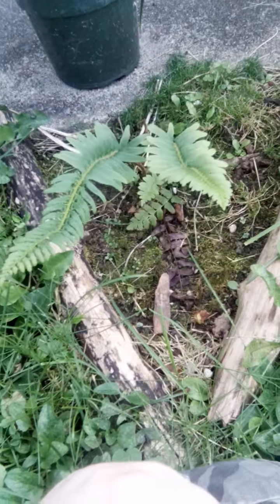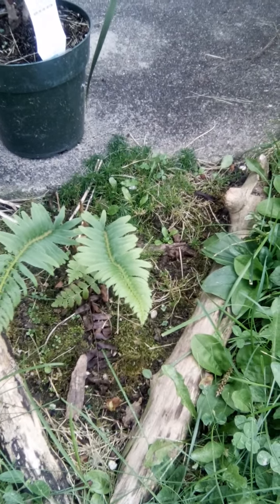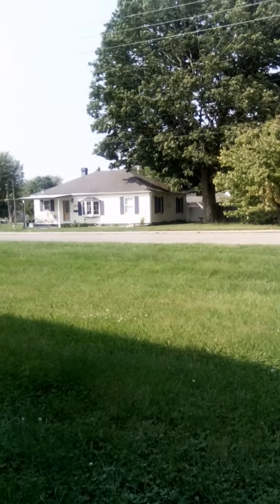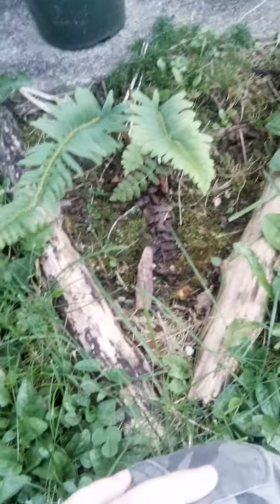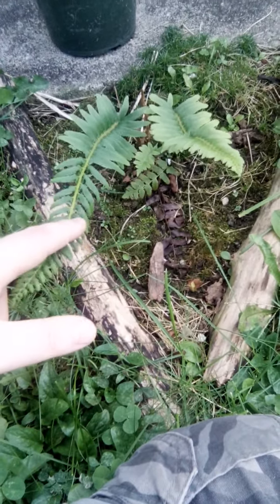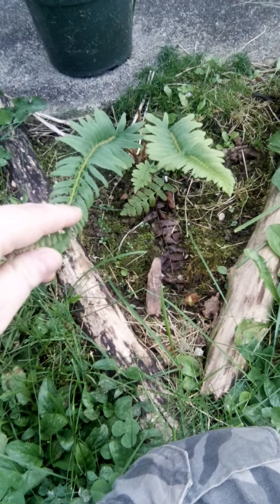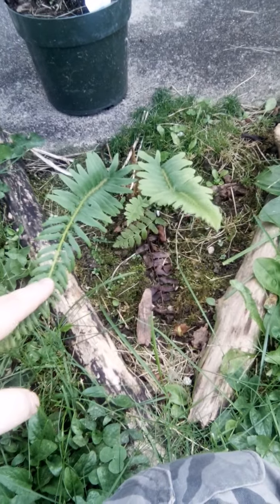Other than that, I like the Christmas ferns when everything else is dead out here. Look, trees are already starting to change colors. It gets real windy here in Indiana whenever winter starts coming around. Anyway, sorry, off topic. Yeah, when everything else dies, these stay green for the longest time. And then you don't have much longer to go before they green back up again, and you have all this new explosive growth.